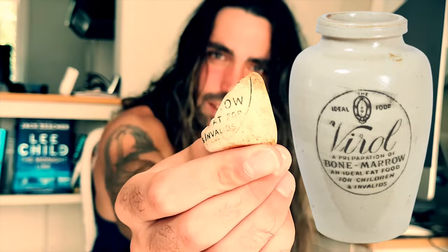And I was like, oh, that's interesting. Checked it out on the interweb, and it was a bottle made by a company called Viral in the 1890s, full of bone marrow, which was classed as a fatty food that helped infants and invalids if they were sick. So look at that, in Ramsgate. That was in Ramsgate. How cool is that? Amazing. So I'm sure my mum will dig deeper, literally, and get some more information on it. But anyway, that's a find.